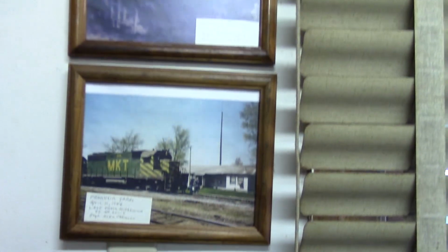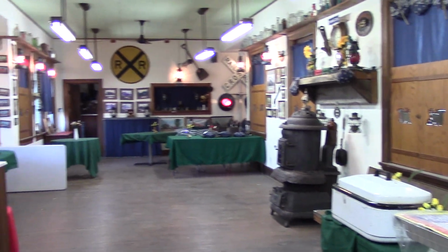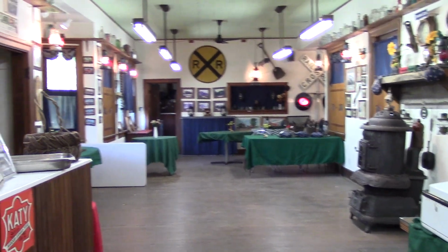So much stuff, so much history here to collect. It's so neat. There's photos of trains that actually ran on the MKT line. All right, I'm going to step back a little bit and let you guys have some look here, because this place, like I said, was the depot building. Right here. I mean, look at this place. Look at all this stuff in here.